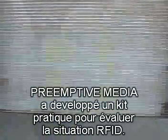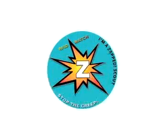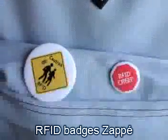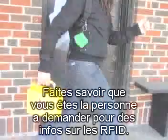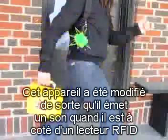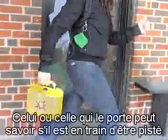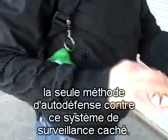Preemptive Media has developed a useful kit that helps people assess their own RFID situation. The kit includes a Zapped workbook. Brush up on how RFID works and where it is being used. Zapped RFID Scout buttons. Let your friends know you are a person to ask about RFID. A Zapped keychain. This device has been altered in such a way that it rings in the presence of an RFID reader. A carrier can know if he or she is currently at risk of being zapped. Carrying this with you is currently the only method of self-defense against this hidden surveillance system.